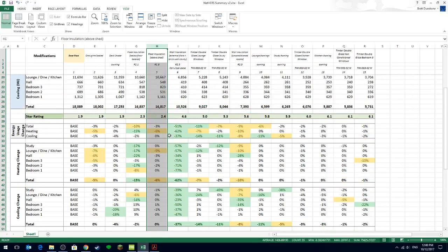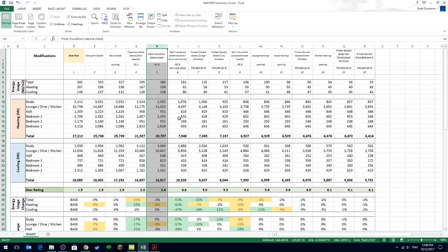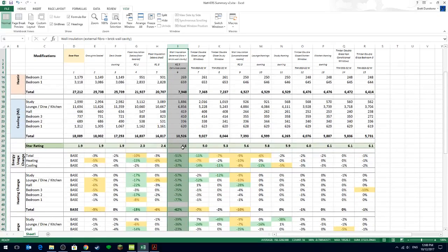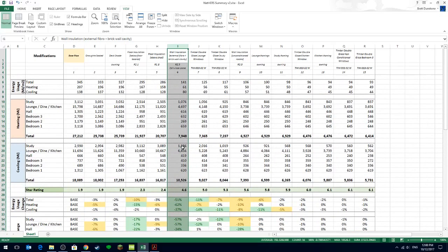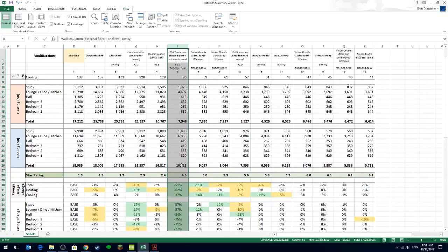Yeah, and the next one that I was looking at was wall insulation. As you can see on this spreadsheet, it makes a huge difference to both the heating and the cooling. Overall a 51% improvement in energy usage, much bigger on the heating, how much energy you need to heat, but still massive on the cooling. So that's definitely something that would be good to do. Not cheap though.